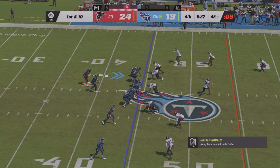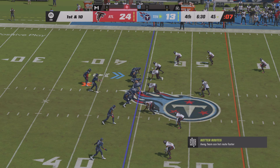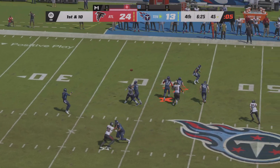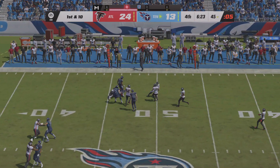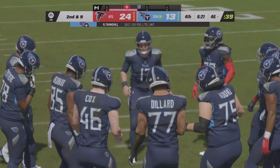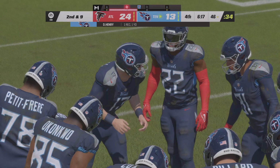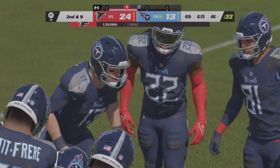Back-to-back good plays have them on the move on first down. To throw is Tannehill. They set up the screen for Henry. And he'll be taken down at the 46-yard line. A good convergence there defensively, only a yard, and it's second down.